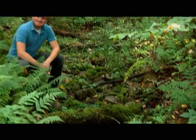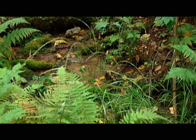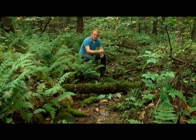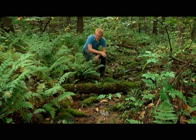Meet Mill Run. It starts with this small trickle of water, a spring, flowing out of the side of this hill. We're going to follow Mill Run for a few miles and talk to some interesting folks. And we'll see how Mill Run has been changed to fit the needs of the people who live by it. Let's go.